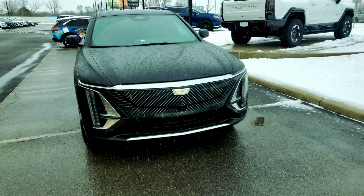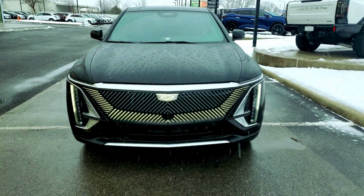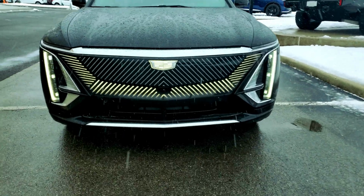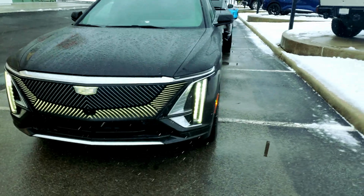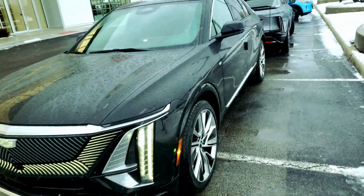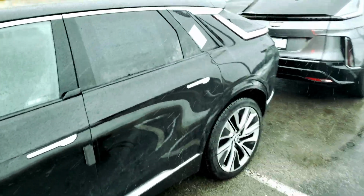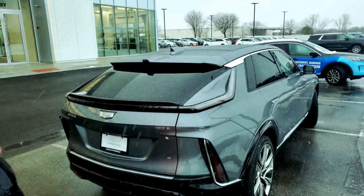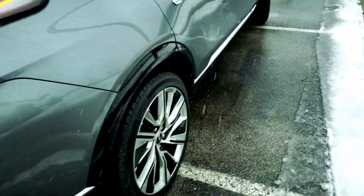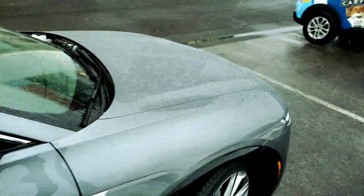We're taking a look at the all-new 2023 Cadillac Lyriq luxury trim. You can see the light show in the front, how the grille illuminates when you unlock the vehicle and come close to the car. Outside you have 22-inch wheels, a longer wheelbase, and the short body Escalade. Taking a look at both the black and the gray color that's available in these vehicles.